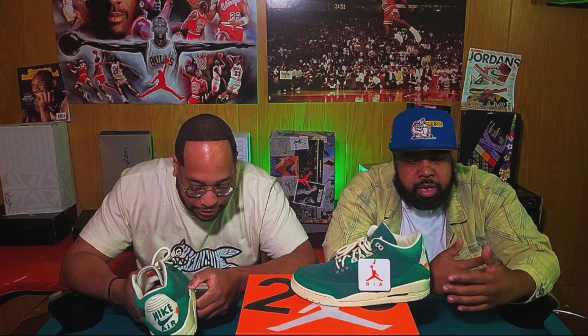Like I said, I love that she used canvas. I like how she chose a good grade of suede to put on the shoe. Like I said, my favorite thing about the shoe really is the Nike sign. And I'll keep it above with you, because I always say this.